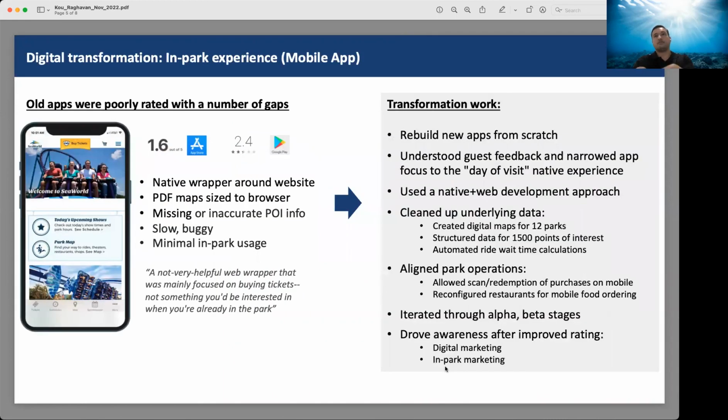So those were the foundational things. The actual transformation work happened in 2 parts. The first one was to rebuild our mobile apps. And you'll see here on the left that our prior mobile apps were actually really poorly rated, and they had a number of gaps. They were rated roughly about 2 out of 5 stars.